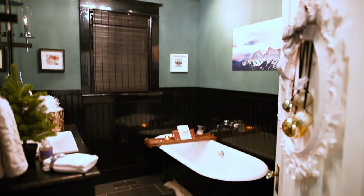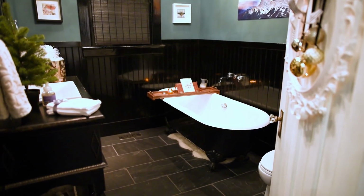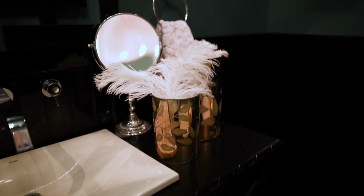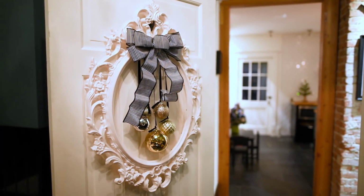The bathroom was already so glamorous with its glossy black trim and vanity, so we just simply added some gilded vases with ostrich feathers and some festive towels to add a simple touch to the room for Christmas.